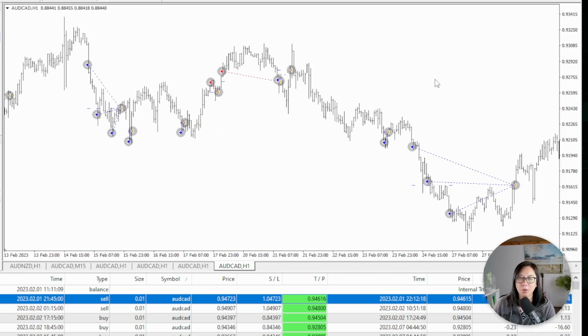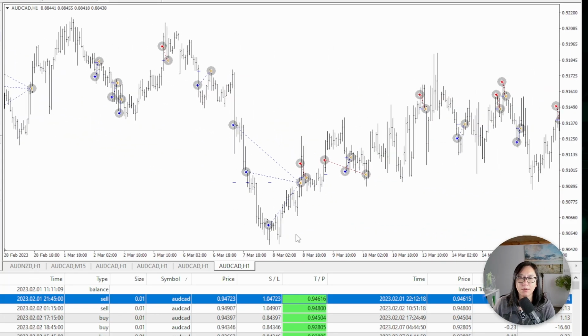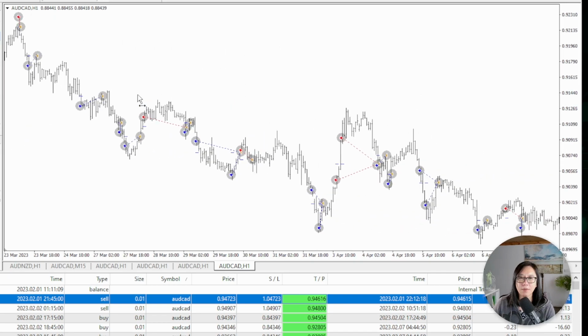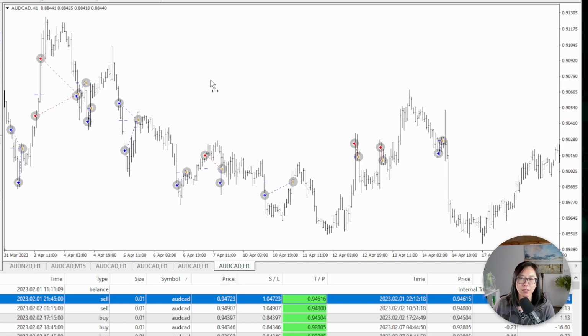Let's see if we can find some more big drawdowns. This one, 3 groups as well. So all these are small drawdown trades. I don't see anything big and concerning. The Aussie Canadian, Aussie New Zealand, and New Zealand Canadian, these are the 3 currencies that tend to mean revert, which is why it's good for this kind of grid EA.